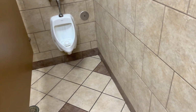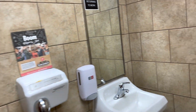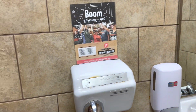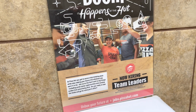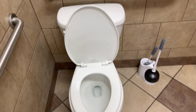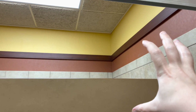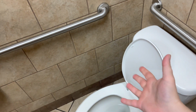Can't do a restaurant review without getting a shot of the bathroom. Looks like somebody's been pissing iced tea. Pretty nice bathroom overall. We've got a little hiring thing, and it's nice and clean. Wonder what this is. Yeah, pretty nice bathroom. The only real flaw here is the stall, because as you can see, there's plenty of room for people to peep over and watch you sitting there helpless on the toilet, and you can't do nothing. And for the attackers, there's an easy way in under the door.